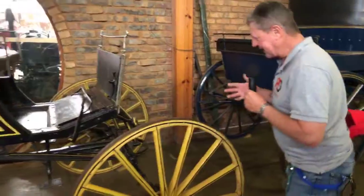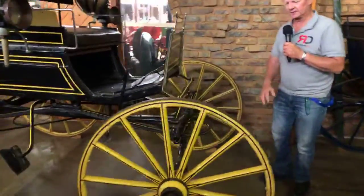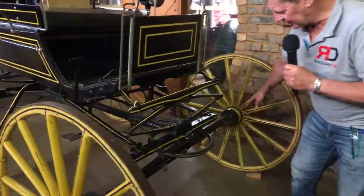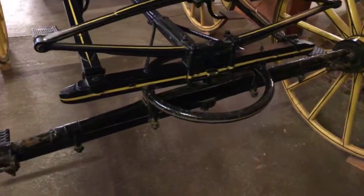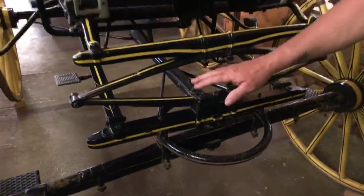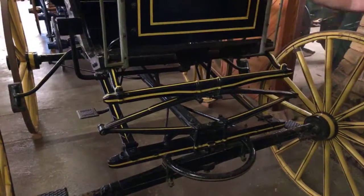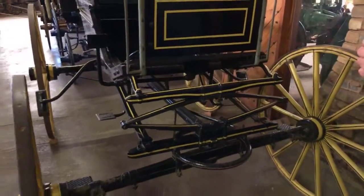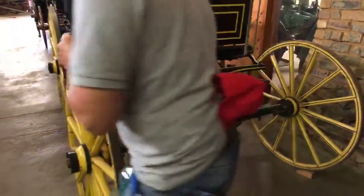Just looking at this buggy, what caught my eye first was working out the roll center of this thing. Because it's got a solid axle, we know that the roll center is right above the center of the axle. But it's got a very nice suspension system here, leaf spring, of course, which has vertical compliance for the chassis. So the chassis is well suspended on the suspension.